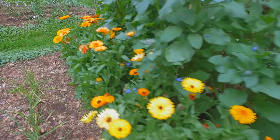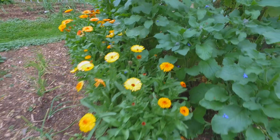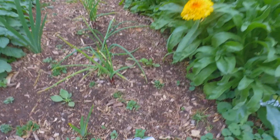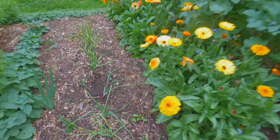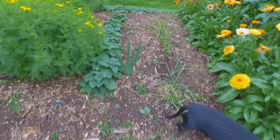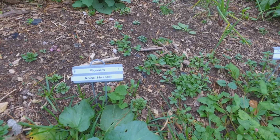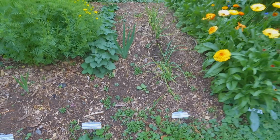Also supposed to be an edible flower, but I haven't really tried to eat them yet. This is a row of deep purple bunching onions. Pulled a few of those, a few more coming in, and Frankie was just standing in front of the, like I said, I don't remember how this is pronounced, anise hyssop or something like that.